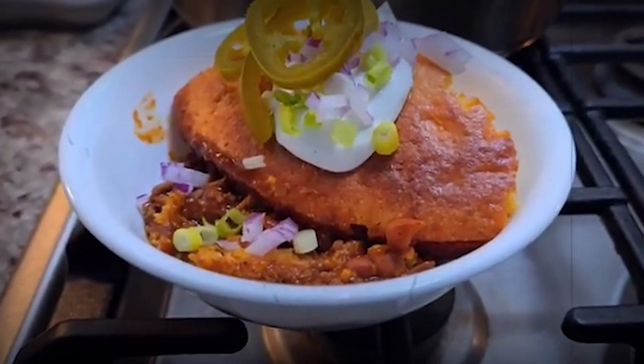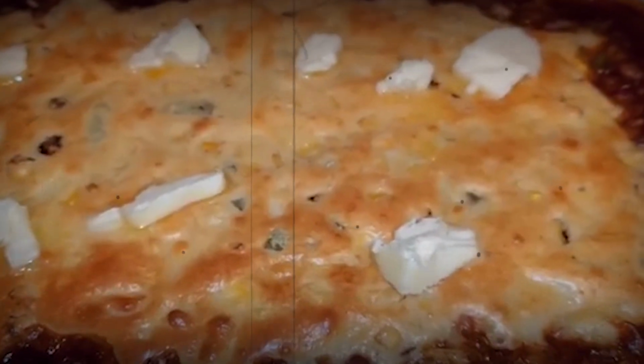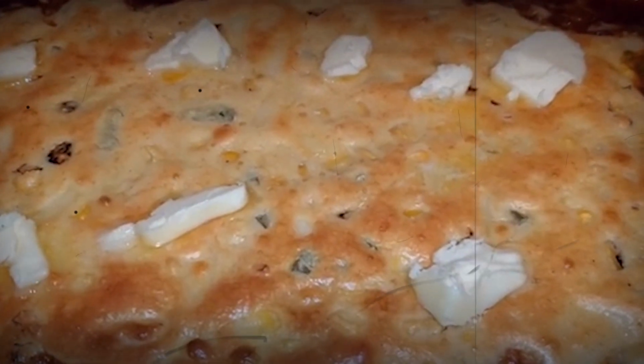Today, beans and cornbread casserole invites us to slow down, appreciate simple flavors, and remember how food can nourish more than just hunger. It feeds tradition and togetherness.